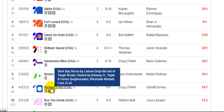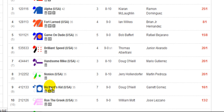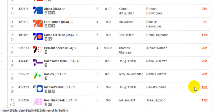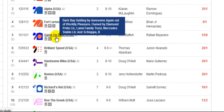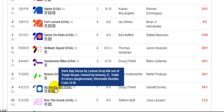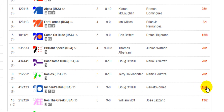Now, today's race is going to be a lot different. The pace is going to be much, much more severe today, and that's actually going to suit Richard's Kid much more. So I think that Richard's Kid looks really, really decent value at the 16 to 1 to 20 to 1 that's available this morning, and I think that it looks a decent each way shot. There are a number of horses here that are way, way big in the betting. This is because of Game On Dude. And Game On Dude is likely to win the race, but Richard's Kid will get much closer today than it did in the Awesome Again Stakes, and looks really, really solid each way value at the 16 to 1.